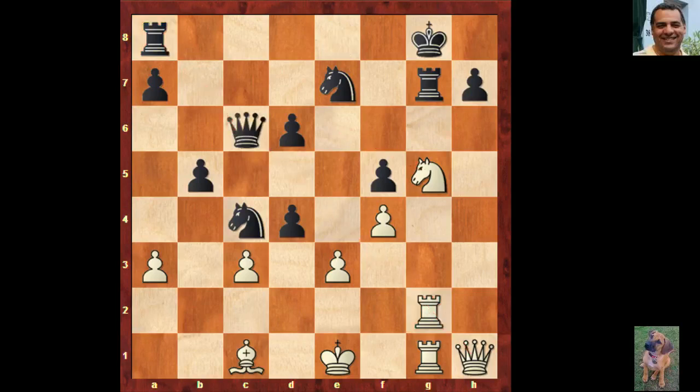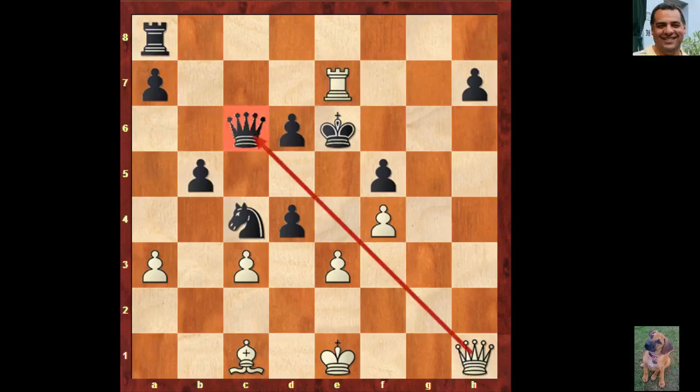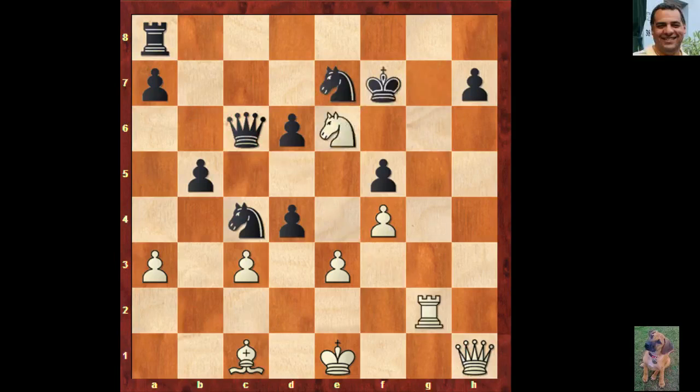Queen c6 was played. Knight e6, so looking at g7. Rook takes g2 was played. Check. And white could have incisively won here in this position with check and taking here to actually win the queen. Played a slightly less accurate move in the game.